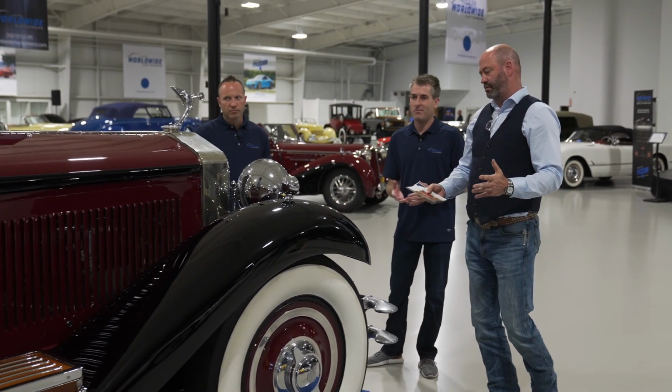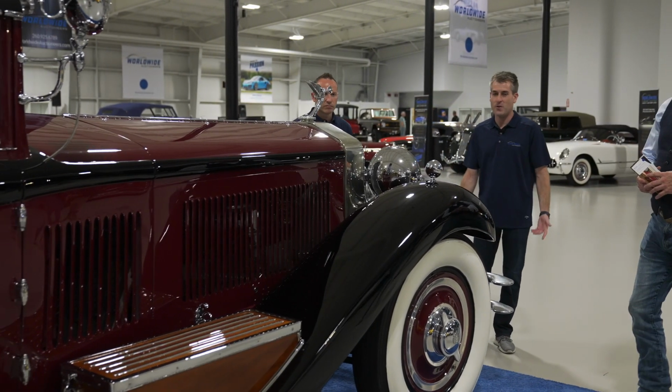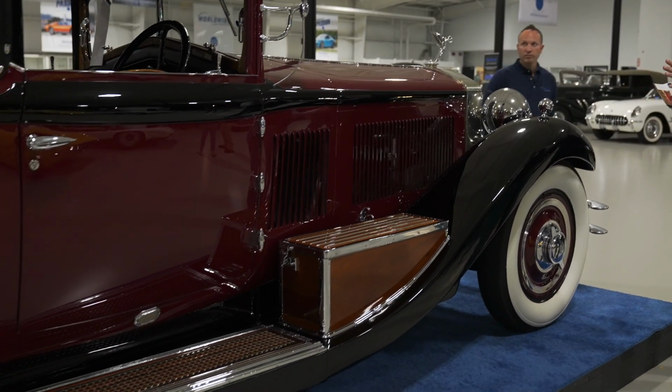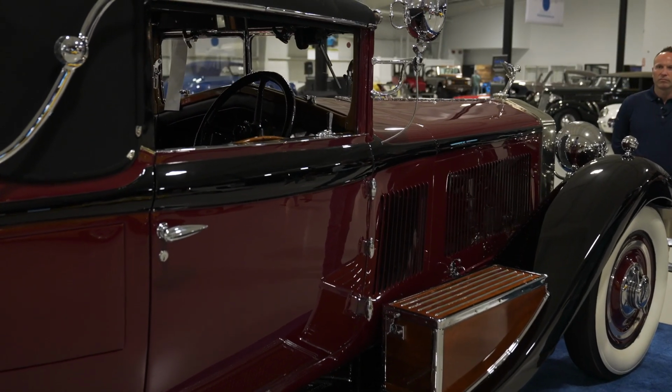Also a pre-war Italian car. Almost unheard of. And I mentioned detail, etchings in the lights. You see the running boards. Every angle is so gorgeous. I particularly love the windshield. The windshield's cool. Phenomenal, absolutely phenomenal.